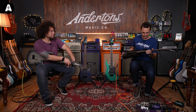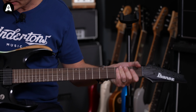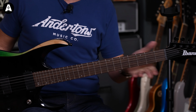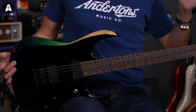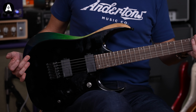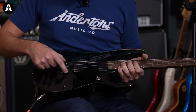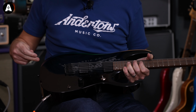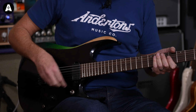So the D in the name means it's the extended scale length slightly. I think these are 26.5 inch. So it comes in a drop tuning already. You don't have to leave it like that, but it's probably a bit pointless having this guitar and not drop tuning it. We've got these individual bridge saddles, as was on that model, which is kind of cool. And again, the Fishman modern system.